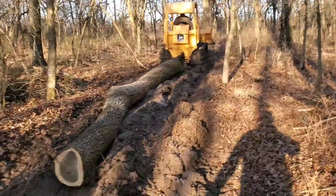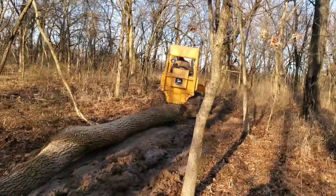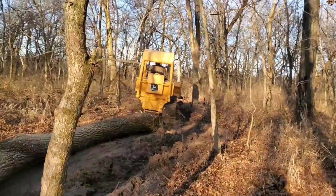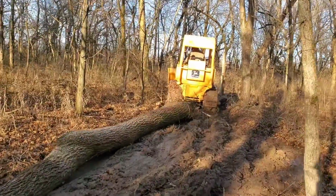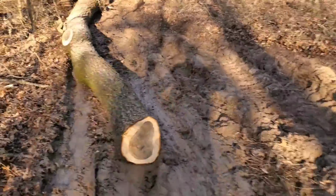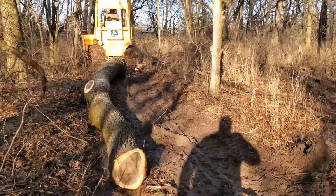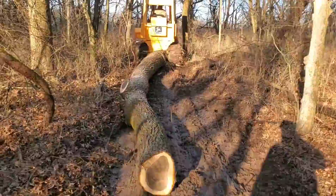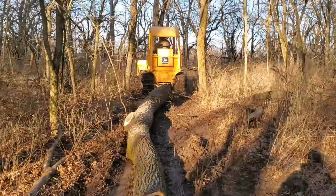Man, this is the first time I've ever logged behind a dozer, so I'm sure a lot of you guys that do a lot of dozer logging are probably going to critique me on all I'm doing wrong, and that's okay because I don't know what I'm doing really. All I know is it's pretty amazing that this thing's just crawling over these mud holes that I'm sinking in, walking right over them. And we're getting wood out. That is the main thing right there.